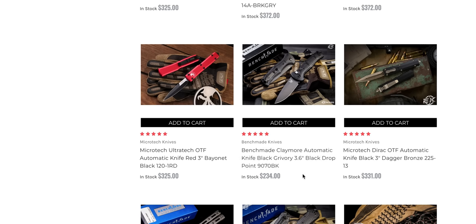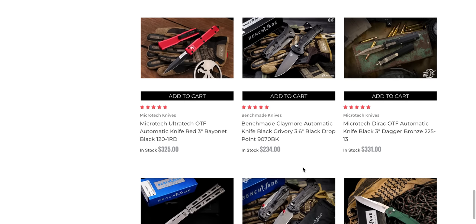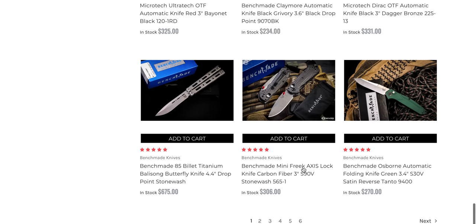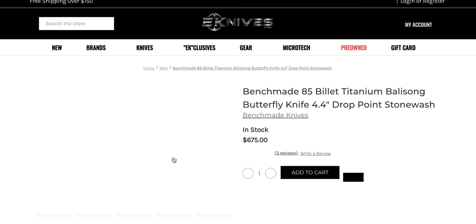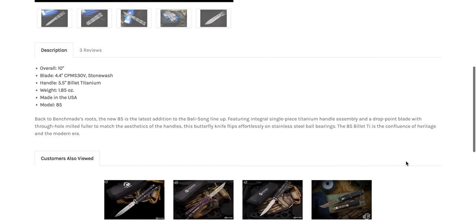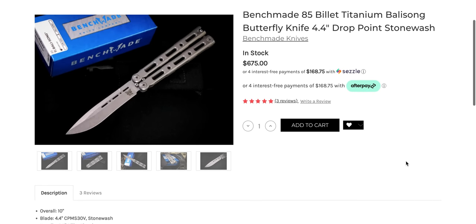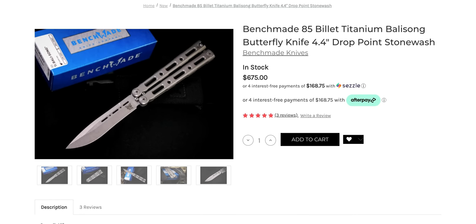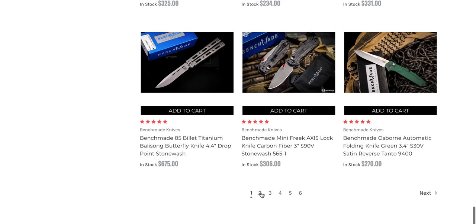Benchmade Claymore. That's an okay auto. I wish it wasn't the Grivery. Benchmade 85. What? The latest addition to the Balisong lineup. I'm not a Balisong person, but I know some of you guys are. That's an American titanium Benchmade Balisong. So there you go.